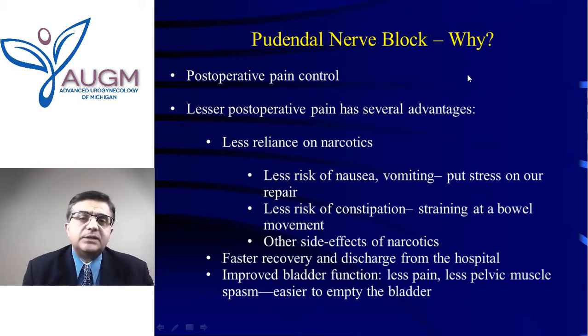Our goal is to see if we can almost minimize to completely eliminate pain after the vaginal surgery for prolapse. And that's really important. Why should anybody be in pain? Because the lesser the pain is, the better, because your muscles are not in a spasm, and therefore your recovery is much better because you have less pain, less spasm, easier to empty the bladder, easier to go for a bowel movement.